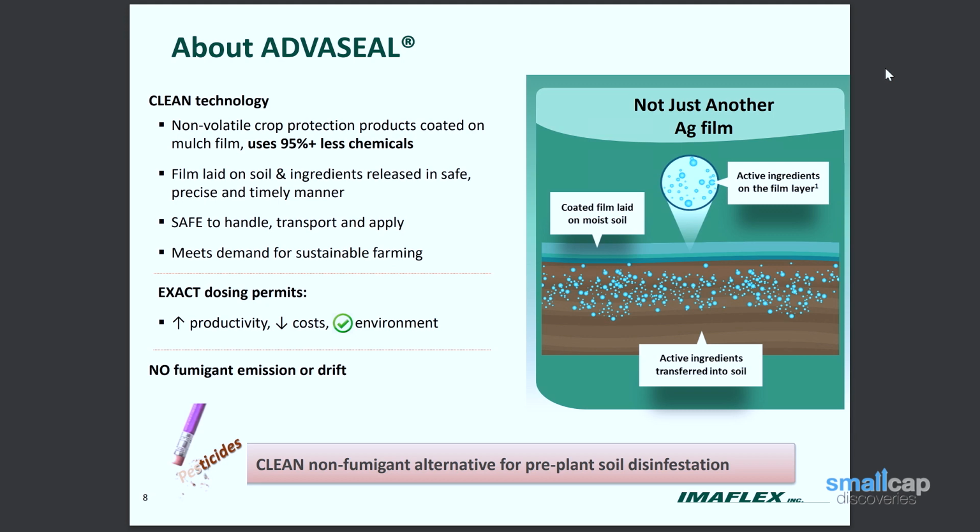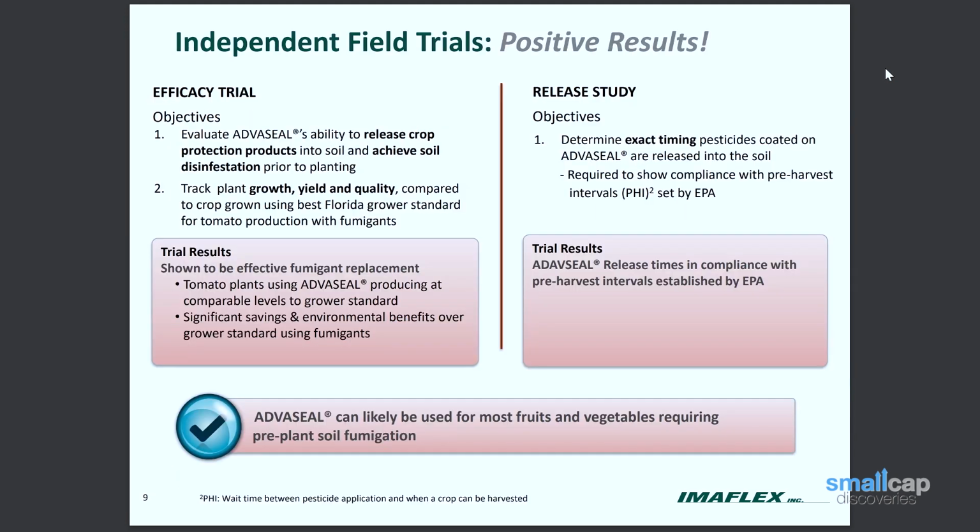It uses 95% plus less chemicals. So you're talking about hundreds of pounds of chemicals currently used in the fumigation process. Ours is 95+% less than that on an acre per acre basis. So that's a pretty interesting solution, we believe.